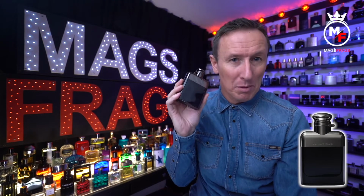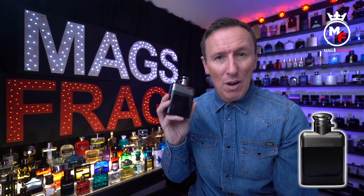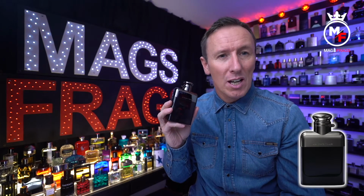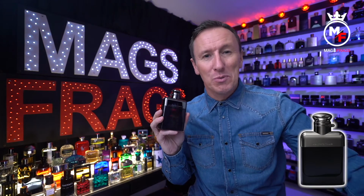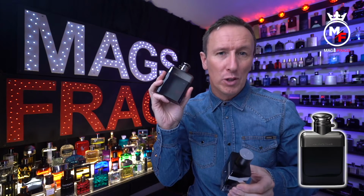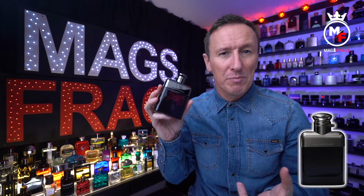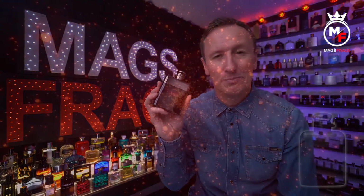I remember sampling this in the shop and thinking it was totally bland and uninspiring. However, once it dries down, it morphs into a really charming and stylish scent with a deep aromatic woodiness whilst retaining some freshness. It definitely shares some similarities to this one, YSL's Y EDP. So if you enjoy this one, you'll also really love Ralph's Club too. It's masculine without being too loud and overbearing, and it's got a really nice, seductive, smooth and likeable quality to it.